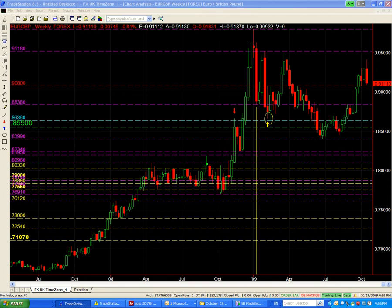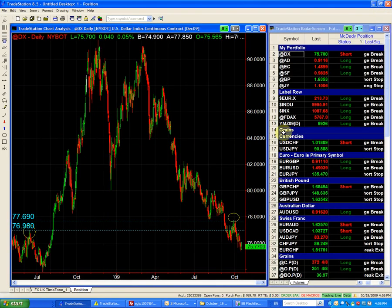The euro pound for the week of October 19. As you all know, we are long the euro pound. This is one of our long or core positions on the long term. We are long from 86.36, and the system actually took the trade on 86.60. And we are still long.